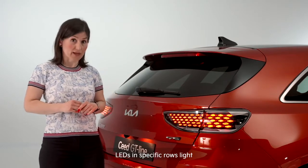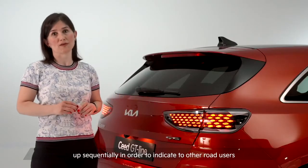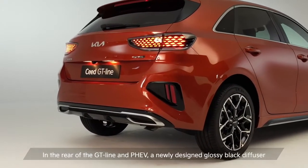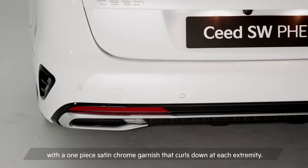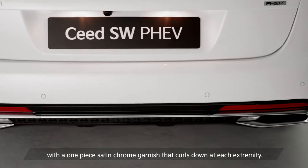LEDs in specific rows light up sequentially in order to indicate to other road users that the Ceed is about to make a turn. In the rear of the GT line and PHEV, a newly designed glossy black diffuser conceals the exhaust pipe. It is decorated with a one-piece satin chrome garnish that curls down at each extremity.